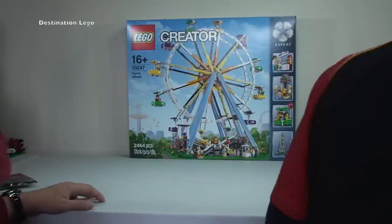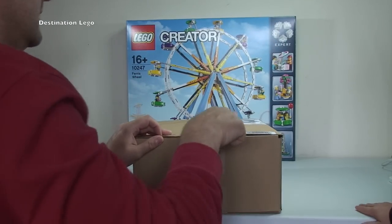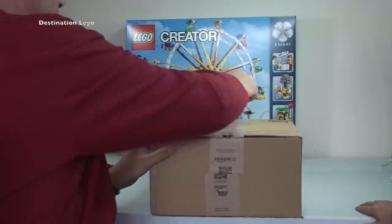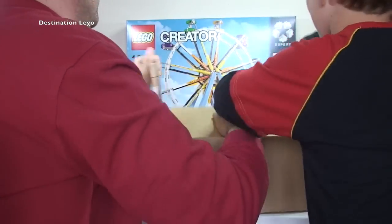Right, pass the next one then, Ethan. Let's try and get through this. And that one's from Amazon. Yay, Amazon. What did I order from Amazon? Can't remember. Paper!